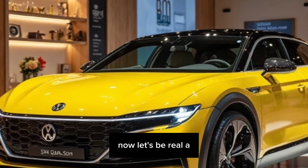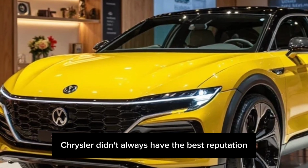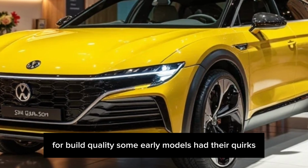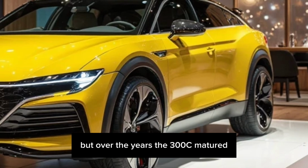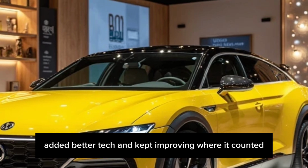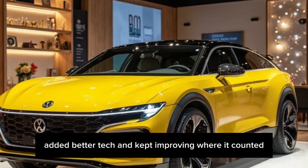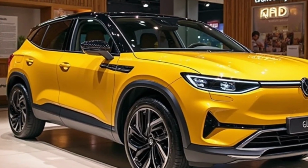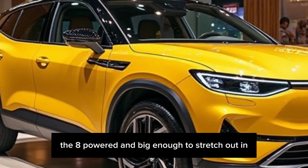Now, let's be real, Chrysler didn't always have the best reputation for build quality. Some early models had their quirks, but over the years, the 300C matured. The newer versions tightened up the ride, added better tech, and kept improving where it counted. And all the while, it stayed true to its roots: rear-wheel drive, V8 powered, and big enough to stretch out in.